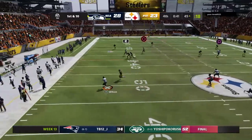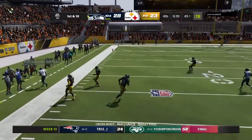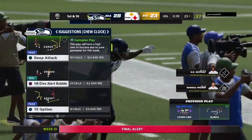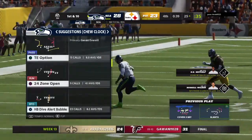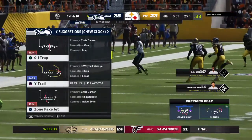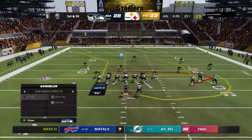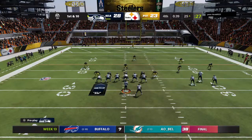Steps away. And that's going to be caught. Dwayne Eskridge. And he'll cross over out of bounds right at the 25. Well, it may seem a little unorthodox to some people. Got the lead, 4th quarter, yet he's still firing away. I think he believes that's the best way to go ahead and win the game.